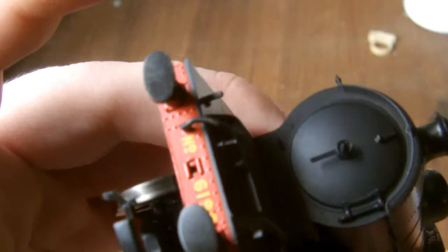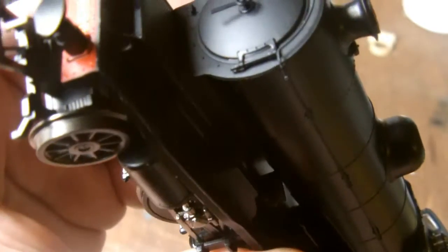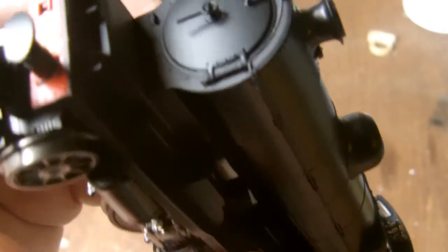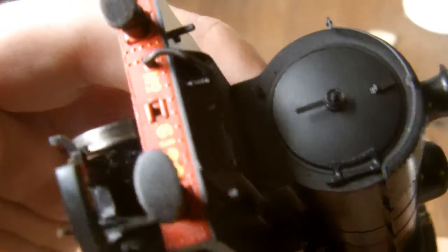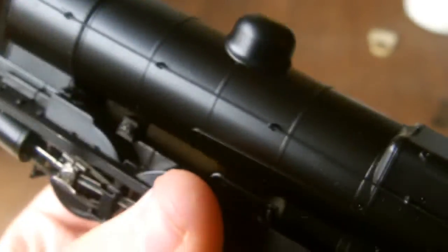There's rivets on the buffer beam as well, and interestingly, there's already a vacuum pipe on the front, which is interesting. That's the hole for the chain coupling to go into, and the running number, 6190, is on the front there, printed, which is nice. There's lamp irons on the running board. You've got a nice dome at the top there.